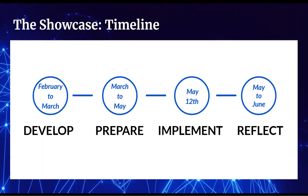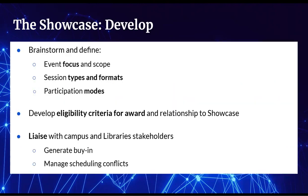So now let's walk through some of the details in each phase that we hope will provide a useful behind the scenes look. Our initial phase focused on brainstorming and defining what our goals were and what the event would look like. We talked through a lot of different ideas related to what the focus and the scope of the event would be, the parameters with respect to content.